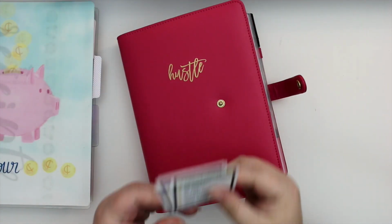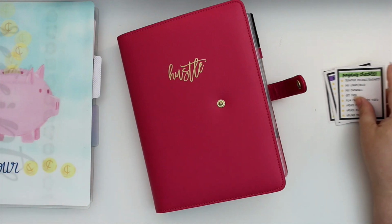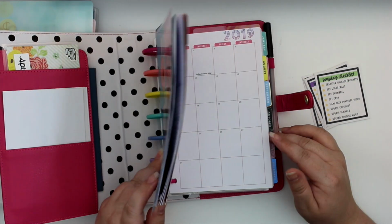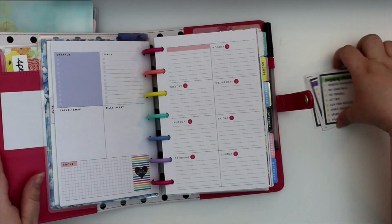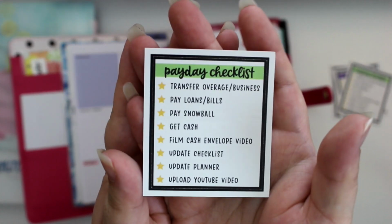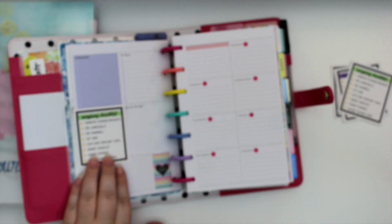All right, so this last payday, I actually forgot to make a payment on one of my student loans because I thought I did and I didn't. And I was kind of upset at myself. So I made these little stickers. They kind of remind me of Monopoly-like things, but it's a little checklist of the things that I have to do when I get paid. And it fits perfectly right in this square.